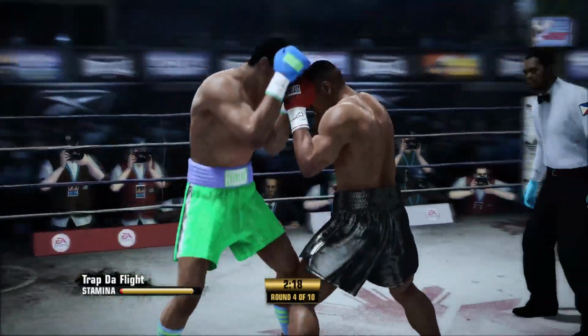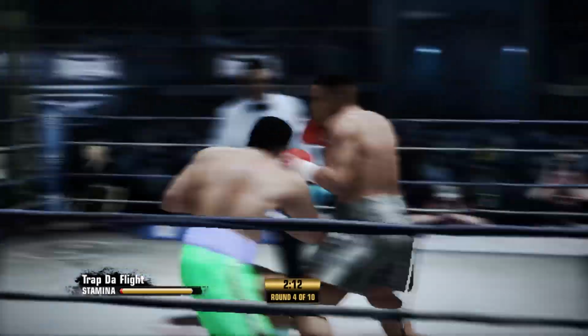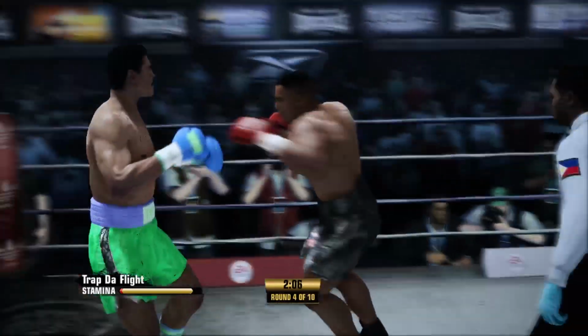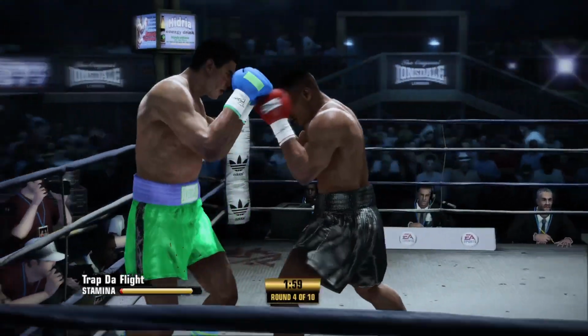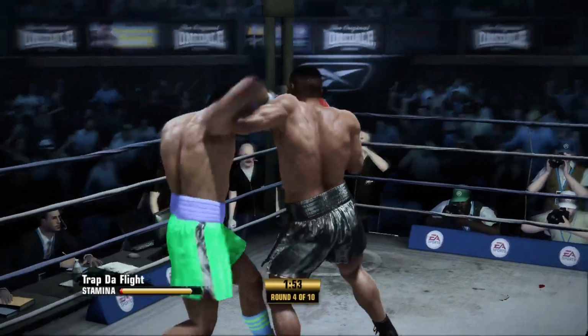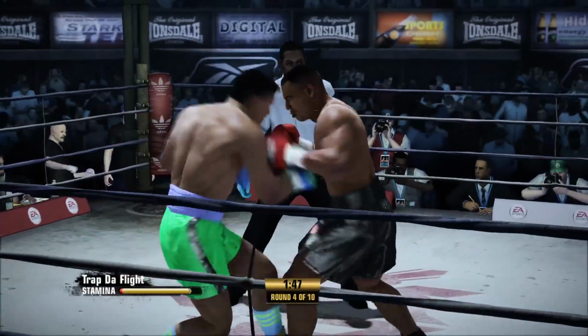That's a good left hand by Muhammad Ali. Muhammad Ali's cranked by an uppercut. Good job on the two-punch combo by Muhammad Ali. Tyson's left now getting into the mix. Do you see any way in which he can take his opponent's aggression and turn it against him?